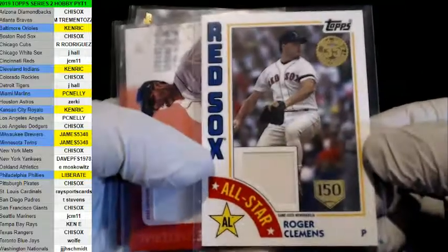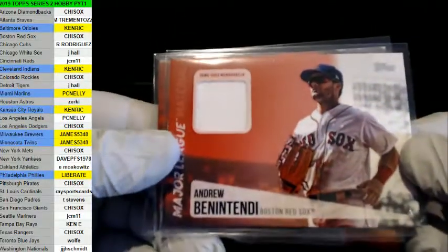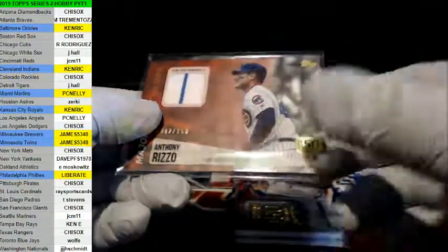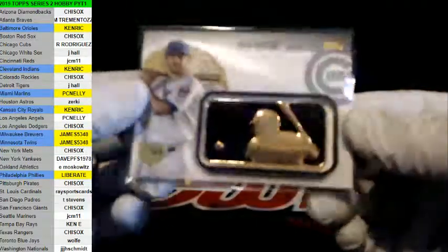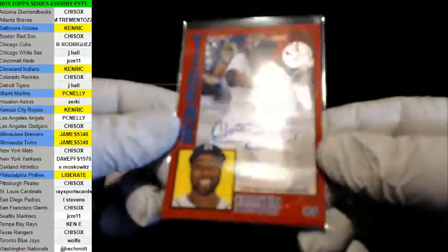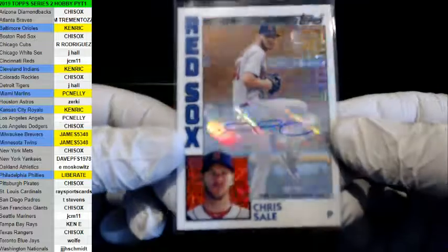Roger Clemens jersey All-Star game-used relic for the Red Sox out of 150. You have Andrew Benintendi jersey relic for the Red Sox. Jose Ramirez for the Indians. And then out of 150, Anthony Rizzo for the Cubs. You have the medallion out of 25 of Freddie Freeman for the Braves. The MLB logo out of 150 of Chris Bryant for the Cubbies. The first auto was a out of 25 Christian Stewart for the Tigers. And then we had a silver pack out of 10, Chris Sale for the Red Sox.